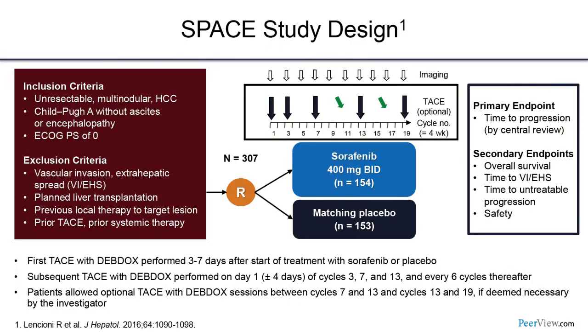For that reason, a certain trial did occur, and this is the SPACE study that was done by Dr. Riccardo Lencioni, which looked at a through-and-through approach where patients were embolized and were given the sorafenib the whole time, and as you can see over here, with the primary endpoint being the time to progression.